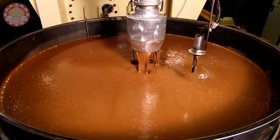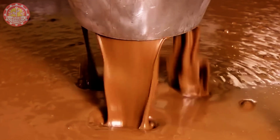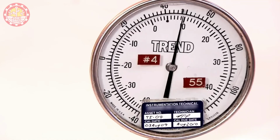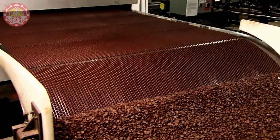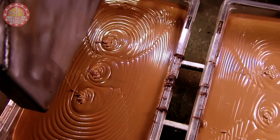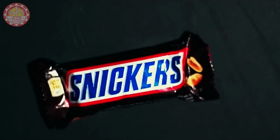Now it's a shiny liquid chocolate, all melty and perfect, flowing like a river. The last step is tempering, and it's so cool, like a science trick. They heat it up high, super hot, then cool it down just right, so the chocolate gets hard and shiny when it sets. This trick makes Snickers chocolate special. It stays solid in your hand, even on a warm day, but melts in your mouth when you bite it.